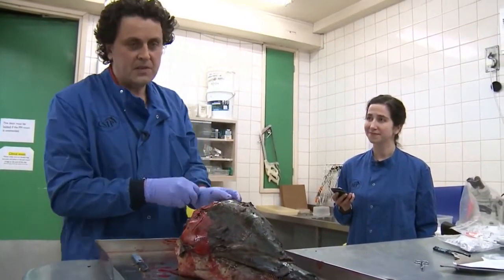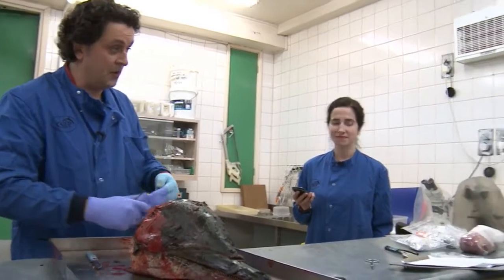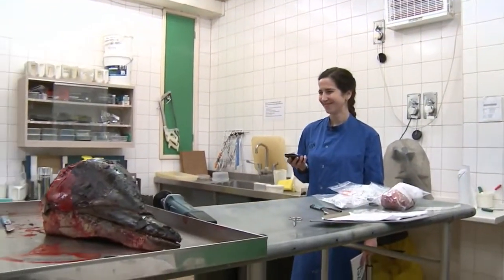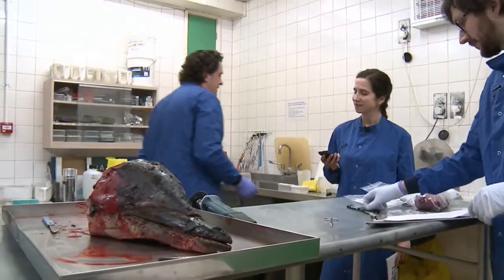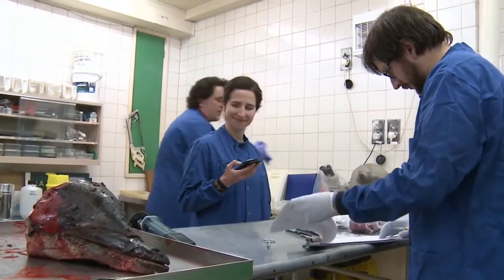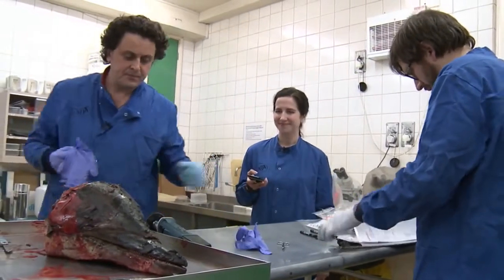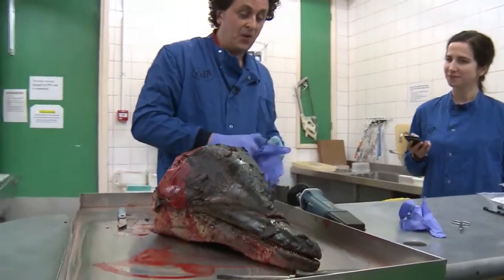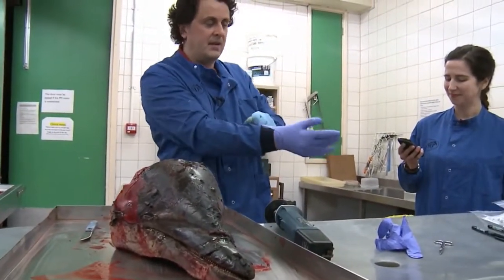Okay, so we're going to use a circular saw that Matt's got over there. And that's actually a saw that they use in hospitals to take off casts when your broken arm is healed. And the idea is it cuts solid bone, but not soft tissue. That's the idea.